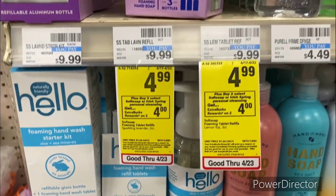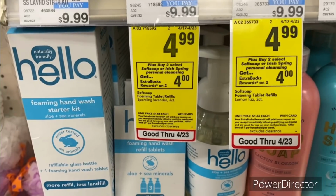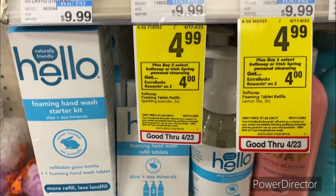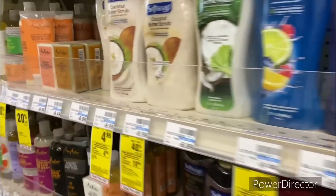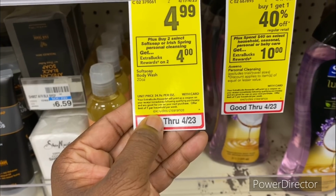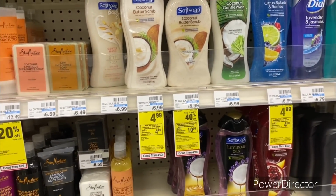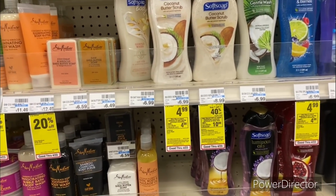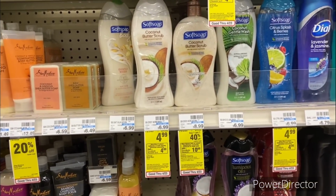Okay, the next deal I'm gonna do is an unadvertised deal. When you buy two select Softsoap or Irish Spring personal cleansing, earn back a $4 extra buck, limit of one. Usually, the Softsoap is a limit of three. This Softsoap is included as well, and the Irish Spring body wash and the Softsoap body wash. Unbelievable. It's really a limit of three, guys. So I'm going to pick up two of them, totaling $4.99. I have like a 3 or 4 Softsoap Irish Spring CRT, so if the two don't work out, I might go back and just grab four, guys. But I'm gonna come back with this receipt. And I'm rolling.